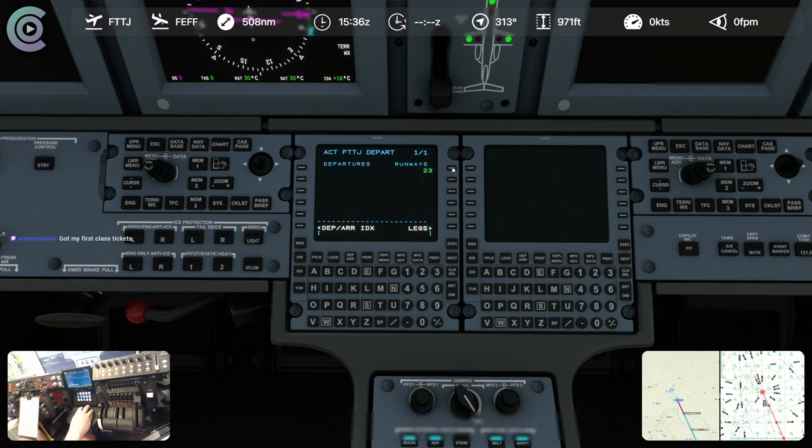All right, let's get our departure and arrival stuff set up. We are departing runway 23. I guess that's all we have. There's no actual departures here. And our arrival is going to be ILS 34 Yankee with the Local 1 Victor and Mike Papa Kilo transition.